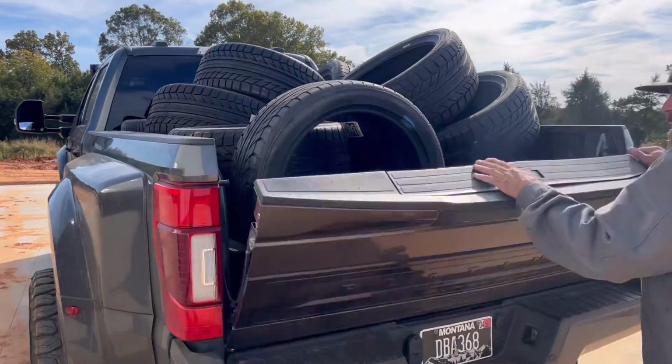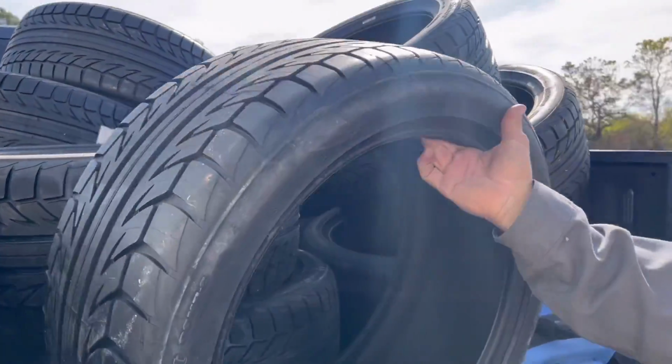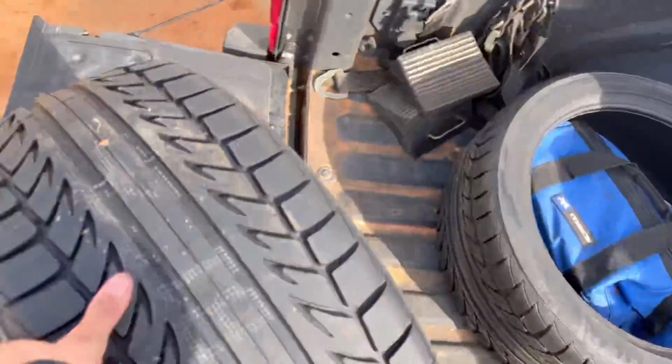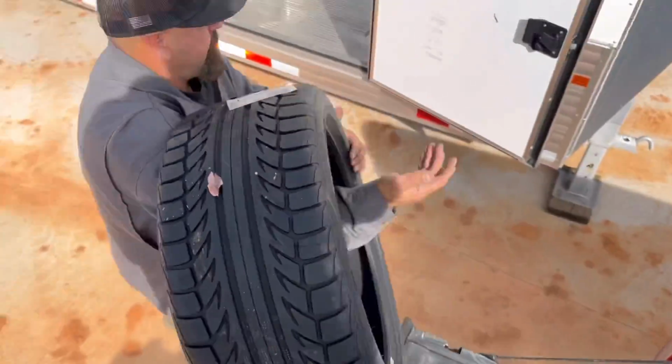How many tires are we gonna bring? A lot. A lot of rubber's gonna be broken. We're bringing a lot of tires. We got some big news to announce to you guys.